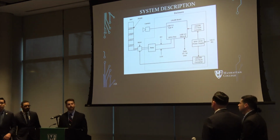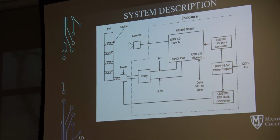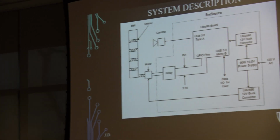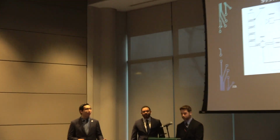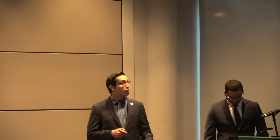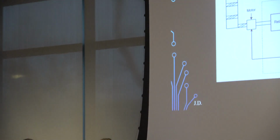We're going to go over the system description. So on the front end, we have our conveyor belt, which represents an industrial setting for typical industrial applications. And as Mike touched on before, we're trying to detect defects for our objects. So once it detects a defect, it then goes into the Ultra 96, which then utilizes an object classification program to determine a defect. And once it does detect this defect, it does trigger a GPIO pin to our 3.3 volt relay, which is in series with our motor and thus stopping production.